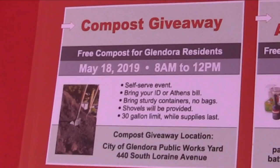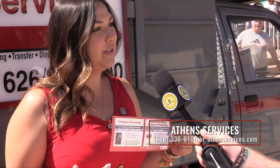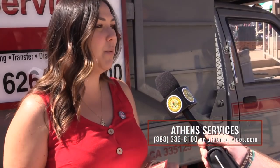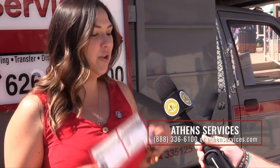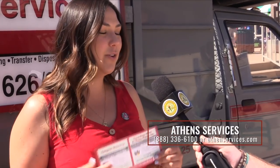We're going to be doing a compost giveaway at the city yard. And then the following Saturday, we're going to be doing a household hazardous waste at-home pickup. So customers can just call us 48 hours in advance, put it out on the porch, and we'll go ahead and have that taken care of for you. You can get this in the mail, coming with your bill, and it has all the details listed below. You can also call us at our 800 number too.